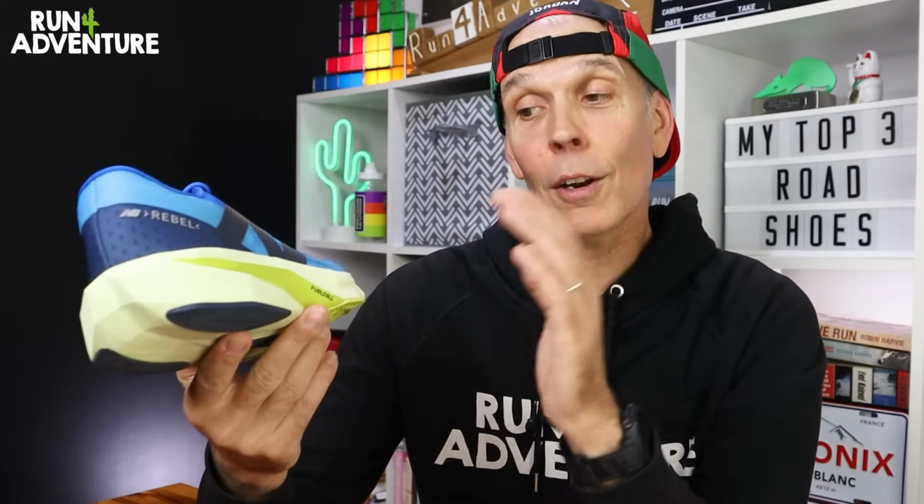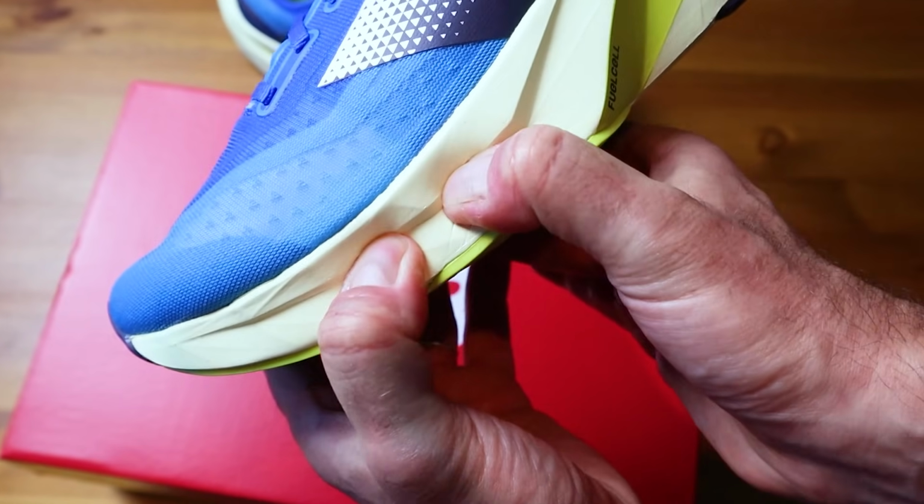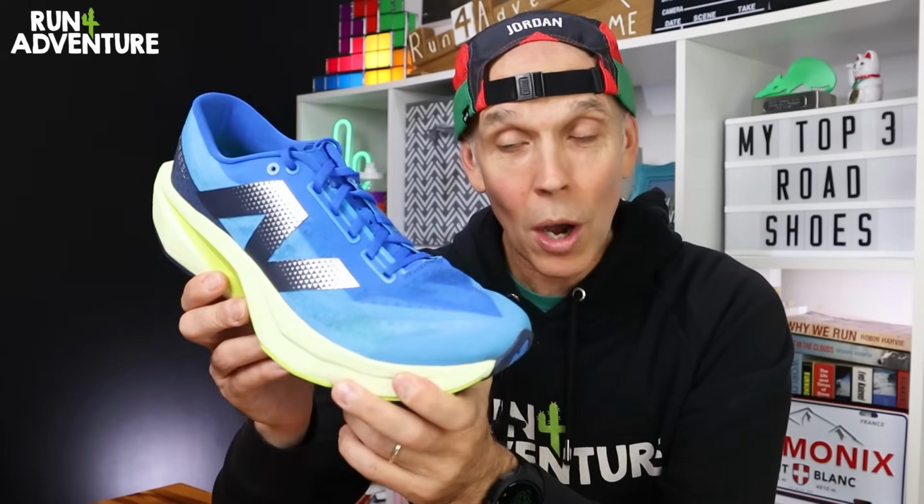I've been a huge fan of Fuel Cell foam over the years, and this midsole has given me everything I kind of need from my training shoe. So it's been comfortable underfoot at all speeds, the foam is nice and lightweight, so it makes the shoe feel really well balanced.